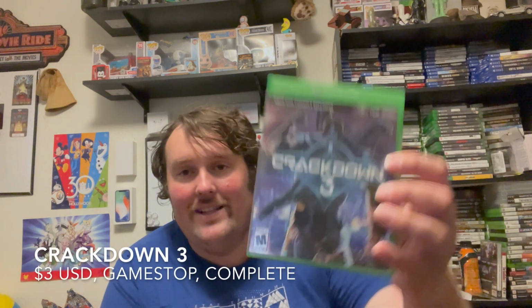Next game. Neither of these are sealed. That makes me sad because I was hoping these were going to be sealed, but whatever. We have Crackdown 3 on the Xbox One. Yes, I already had this. Yes, it's on Game Pass. This box is cracked too. Like, this is supposed to be a brand new copy. Why is it damaged? That's weird.